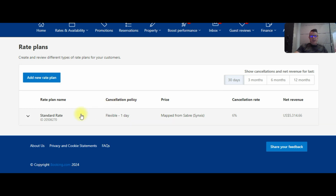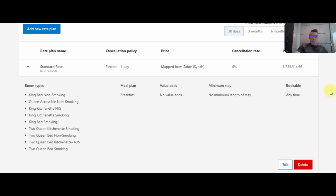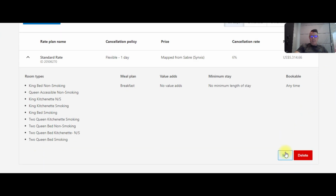So what if your property has numerous rate plans? Obviously you want to add this to all the rate plans that include breakfast. If some of your rate plans don't include breakfast, then obviously you want to leave that out. This property just happens to have just one rate plan. So you click on the rate plan here, whatever rate plan you're working with at the time. Scroll down, and there's an edit button right here.